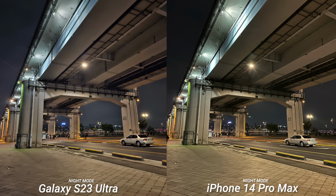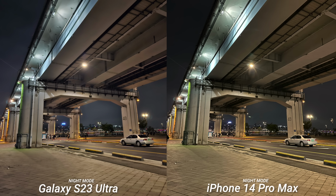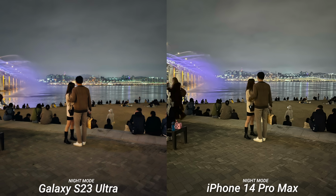When night mode is engaged, you will notice that it goes in the opposite direction. The softening happens again, so the foreground is looking softer again while the iPhone sharpens it up all around. If you crop in, you can see there is a huge difference, so it looks like more software tuning is needed to fix this. If you look on the Samsung shots, there is almost too much noise reduction, giving it a halo effect to the image.